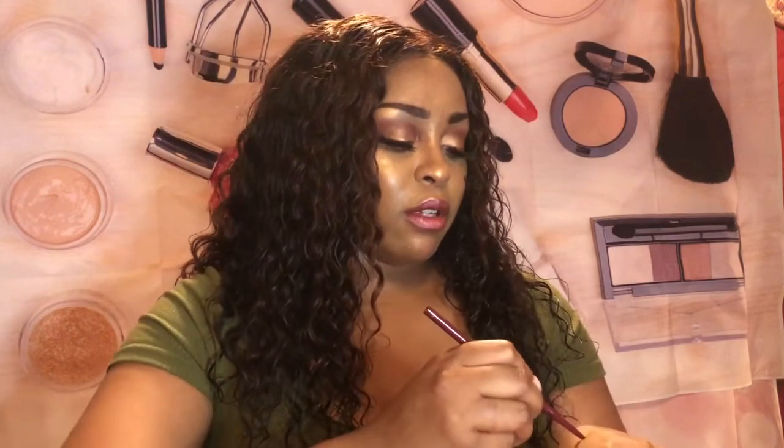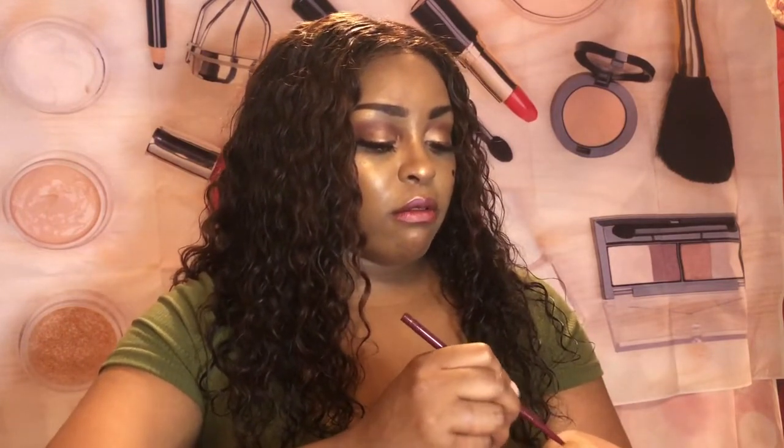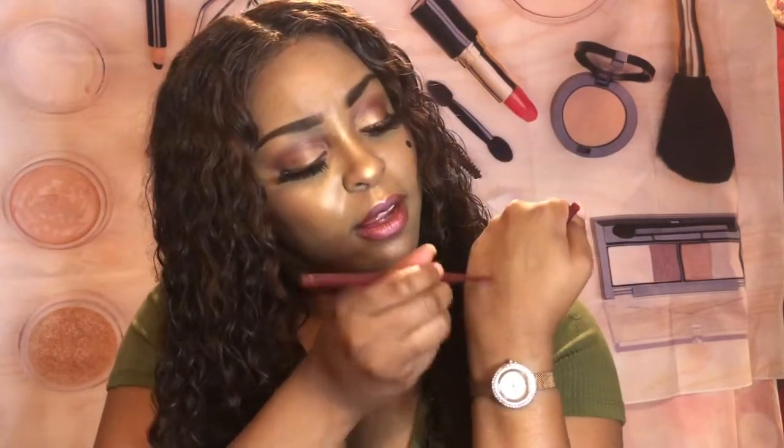Ooh, it doesn't look creamy at all. Y'all see that? And it feels drying. Doesn't feel creamy. Me being a woman of color, I need cream. I can't use dry, and I'm writing all over my hand and nothing's popping up. Nice try though, it's really cute. I'll probably give it to one of my friends or something. But I can't use it.